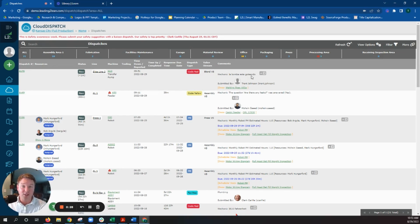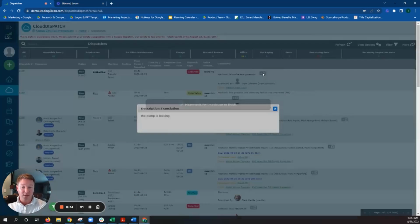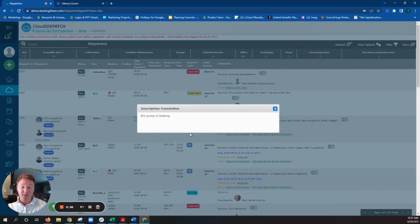So being a native English speaker, I can't exactly understand what's being said here. But if I push this button, this A button right here, very quickly, I can see the translation to what the mechanic wrote, and I can note that the pump is leaking, and I can take action to fix the situation. So it's as simple as that.